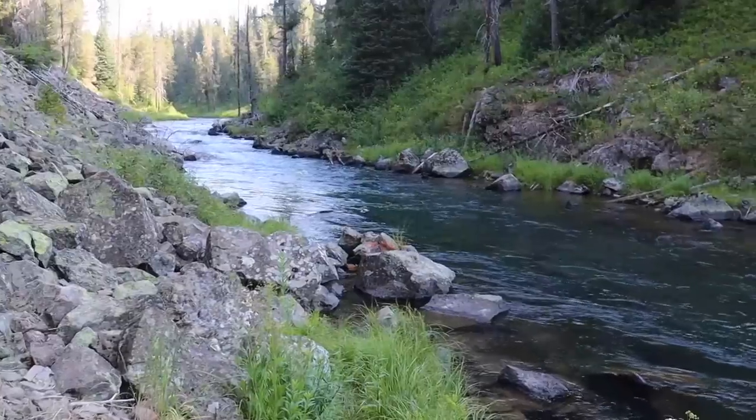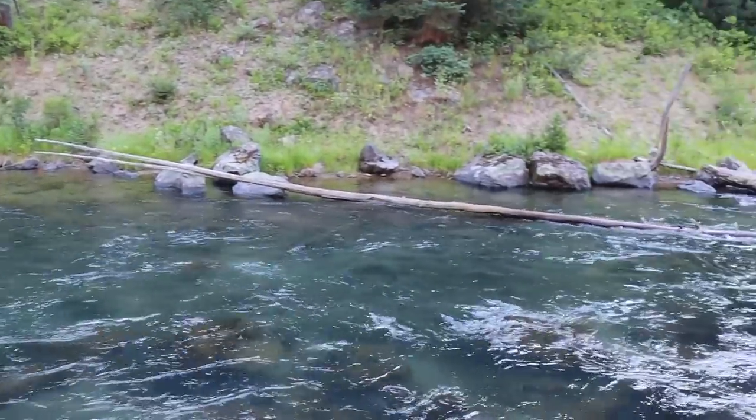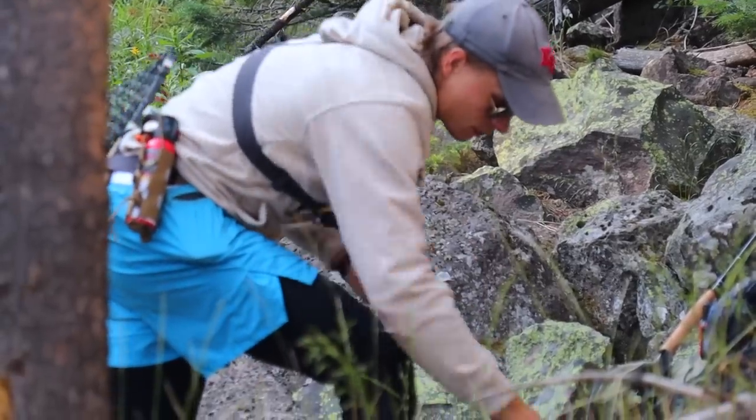So we carefully slid down a well-worn angler path, and it looked like a nice run, so we couldn't complain too much. The hike had given feeling back to my hands, and rigging up was a breeze. It was time to test out our luck.